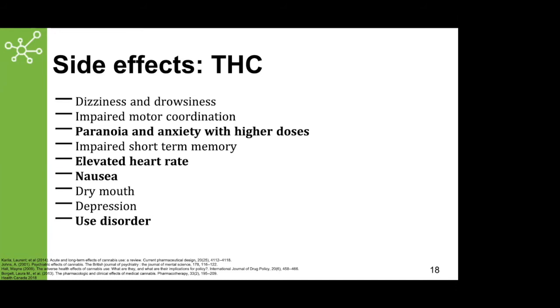So when we're talking to patients, it's really important not to assume that. THC also can create elevated heart rate. At lower doses, it helps with nausea and acts as an antiemetic, whereas higher doses, if acutely ingested in high amounts, can promote nausea. We also can see cannabis use disorder as well in patients.